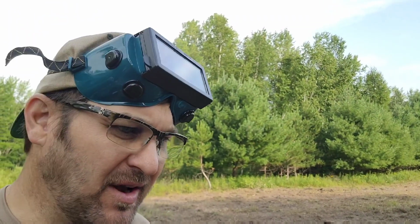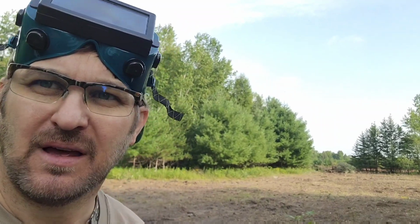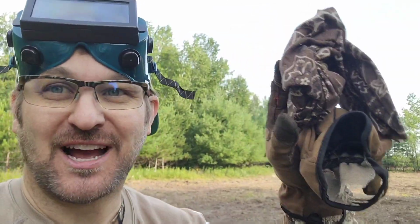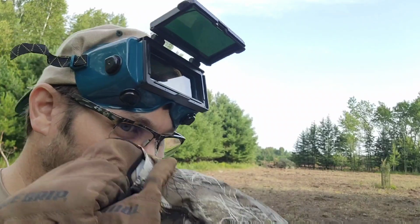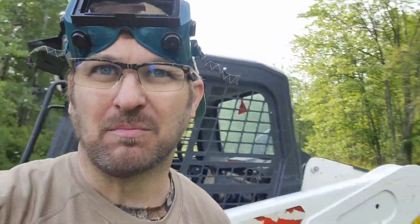So I learned the other day, I forgot something over my mouth, and I got these torch goggles. I'm gonna try the dust. This is an open cab skid steer. The dust eats me alive. I won't be able to breathe.